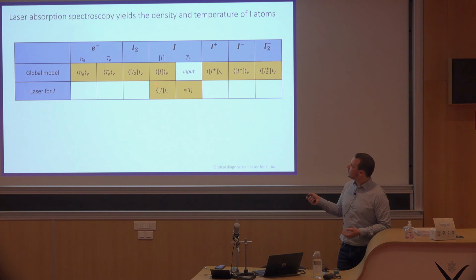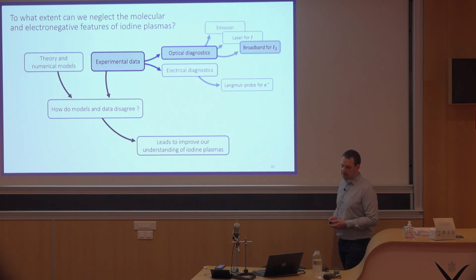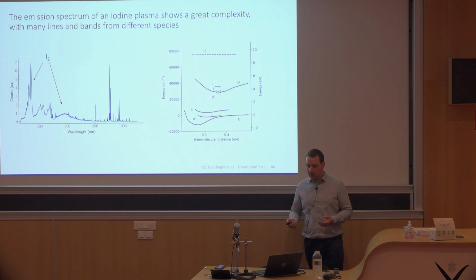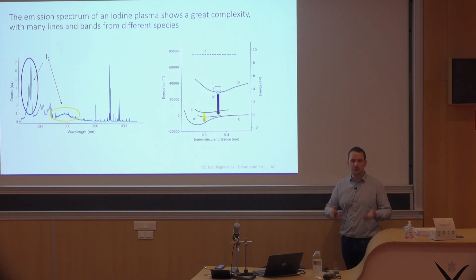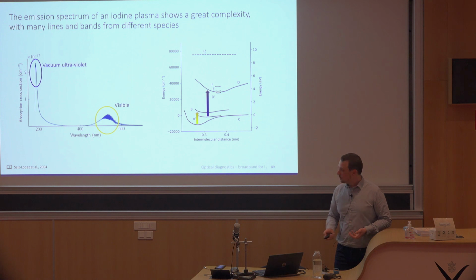Now we measure the line integrated values of I and I temperature, but now we will go to a last diagnostic called broadband spectroscopy, last optical diagnostics, to measure the I2 density. It's the same idea. We look at the emission. We know that if there is emission, that's electrons going down the energy ladder. We look where is the path when you can go up the same energy ladder. That gives you absorption peaks.